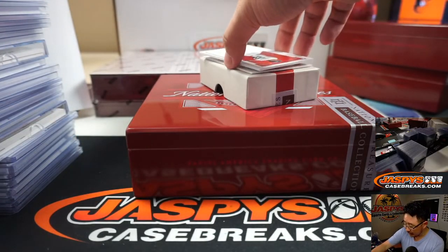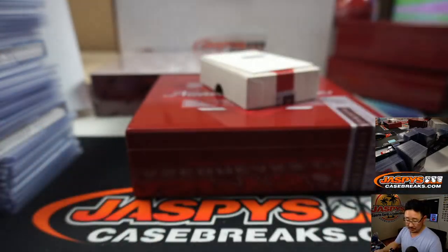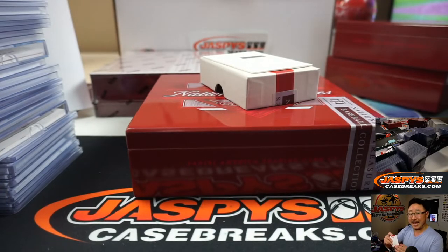Wu-Tang forever. We've got a nice Juan Soto autograph, 12 out of 99. Going to Greg and the Nats.